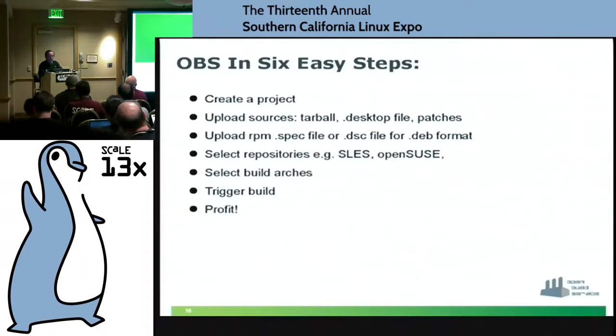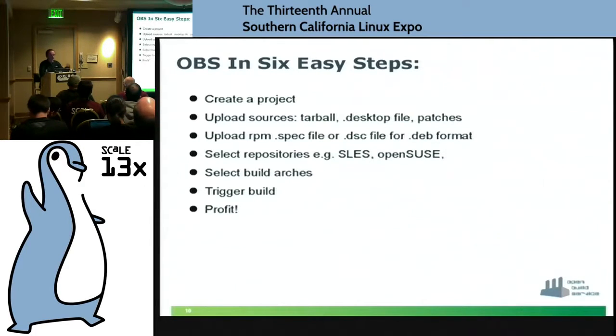Well, how does it work? It's really, really easy. You create a project, you upload the sources, a tarball, some desktop files, patches, the spec file, or a DSC if you're using Debian packaging. Select the repositories you want to build, which architectures, you push a button, and off it goes.